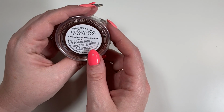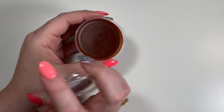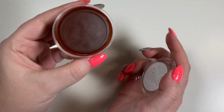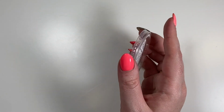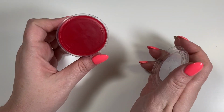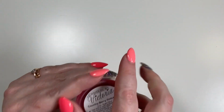Caramel apple pecan cobbler. And this one is nice because it has that nutty little spicy note, but the apple comes through a little bit more tart in this one, so it's really nice. And then we got country berry hotcakes, which is buttery hotcakes and mixed berry. And again, I wish the hotcakes came through a little more, but it's still a really nice one. But I do love the strawberry pancakes more than this one.